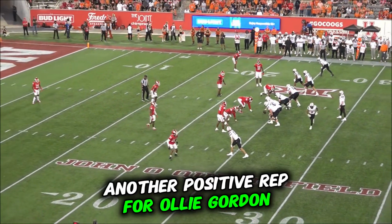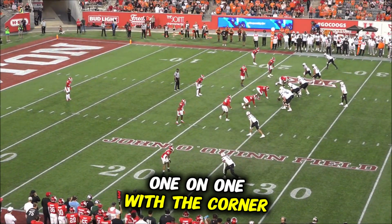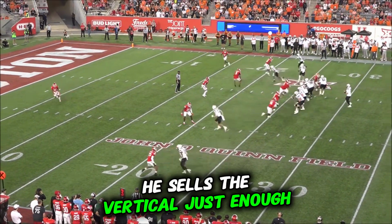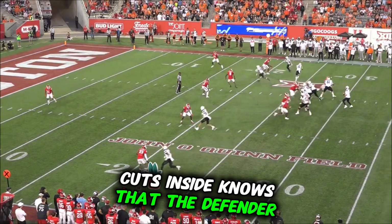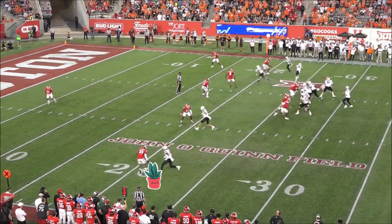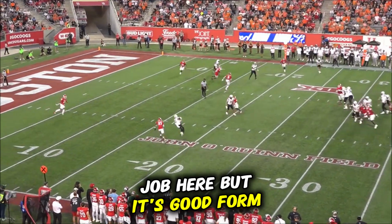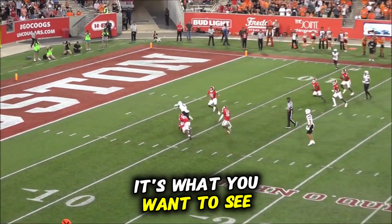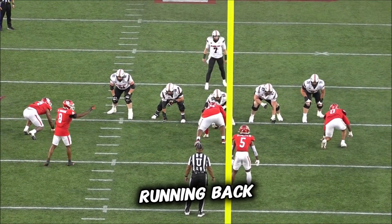All right, another positive rep for Ollie Gordon in the pass game. See him come out wide, one-on-one with the corner. He sells the vertical just enough, hard plant. Left foot in the ground, cuts inside, knows that the defender doesn't have help there. Yes, the corner did a terrible job here, but it's good form. It's what you want to see, and it is better than you would expect from a 230-pound running back.